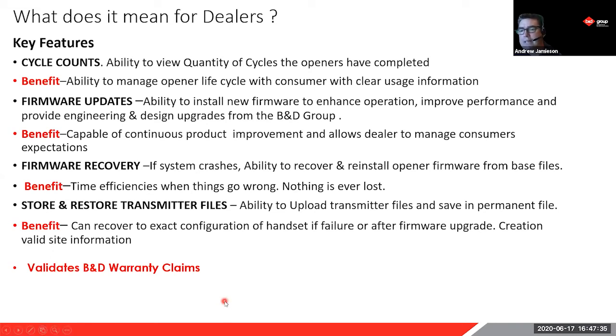Firmware updates, it's giving you a beautiful lens of upgrading, especially in after sales service, so you can make openers better in service work by just forcing firmware into them.